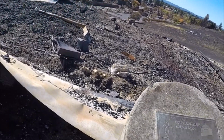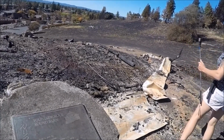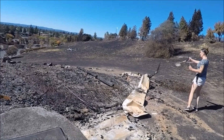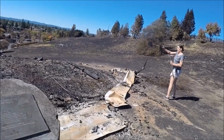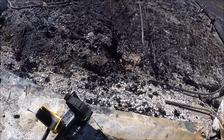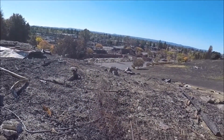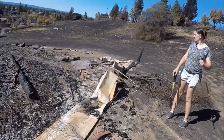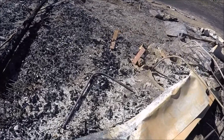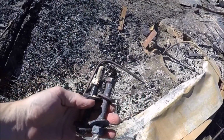Yeah. Right? So what we want to do is just try to recover some screws and rivets and stuff like that. We can get a pile of that and maybe do a fundraiser. Yeah, and you can see the ruins of the Fountaingrove Inn down there. So this is the kind of stuff that we want to try to save. These kind of things.